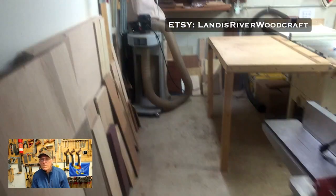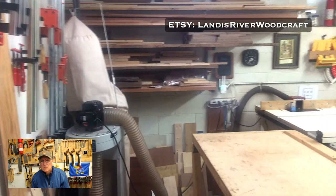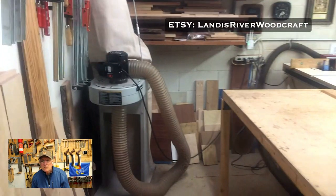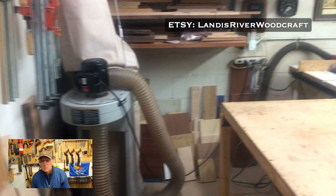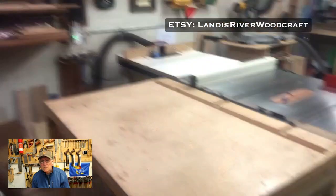I have my plywood on the left side. And as we walk in, I have a rack. It's a Bora lumber rack. I think I saw that from a guy on YouTube. I have a Delta dust extractor, which works quite well. I use that primarily for my table saw and also for my router on the edge of the table saw.